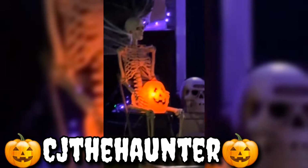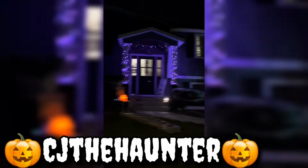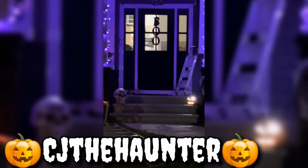It's got that Boo one at the back, which is cool. I haven't seen that one before. And of course, a spooky ghost over in the corner. And then you go to show your porch, which looks nice. I love all the purple lights on, and then that little skeleton there holding the pumpkin is also cool.